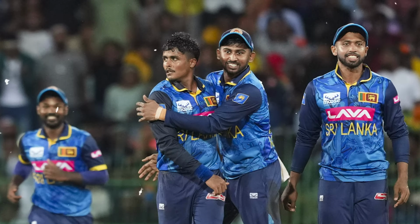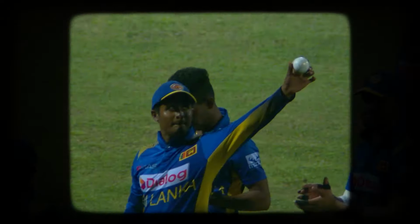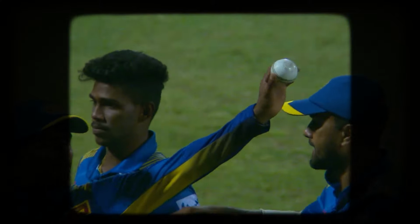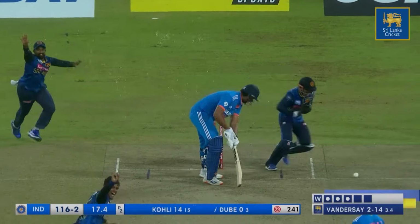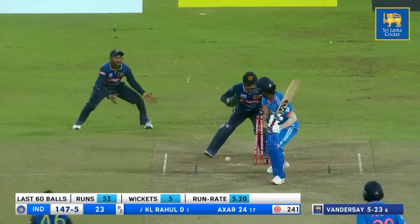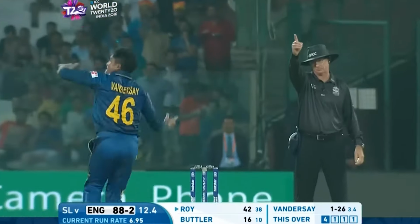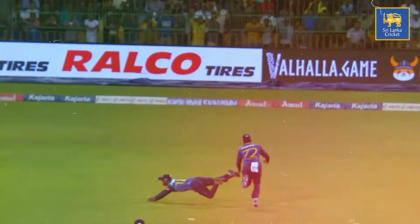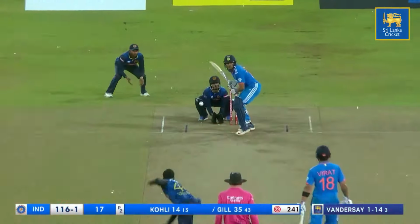Jeffrey Vandersay is now etched in the minds of Indian cricket fans, but not for good reasons. The recent ODI series performance against India could be his big break to achieve even more in the future. Cricket fans should be celebrating this rediscovered talent, and Sri Lanka now has an excellent opportunity to get more out of Vandersay during their upcoming 2024 tours.